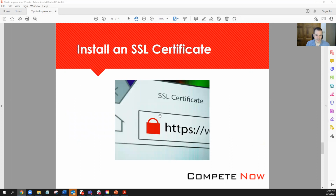Installing an SSL certificate, just needed to highlight this one more time, is very important on the website. Most hosts make it very easy and free, included with the hosting, to enable an SSL certificate on your site. So we definitely recommend doing that. It seems like most sites are on a secure connection at this point. If a website is not hosted on a secure connection, it'll actually say not secure next to the link. So that definitely has a big impact on the overall results of your site.